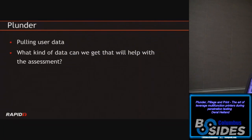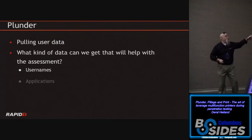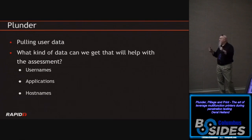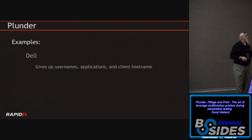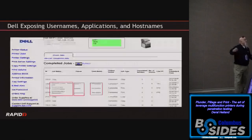So looking at pulling data, what kind of data can we get from devices? We get usernames. If we're looking at just low-level stuff, usernames, application information, we can get host name information. So there's good information just from the most basic printers that can be pulled. A couple examples of that are Dell. It gives up usernames, application, and client data. Xerox does the same thing. HP does the same. And let's take a look at it.